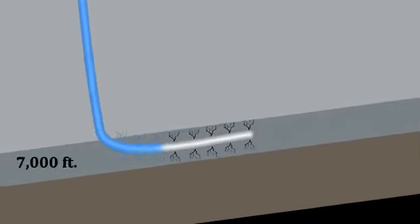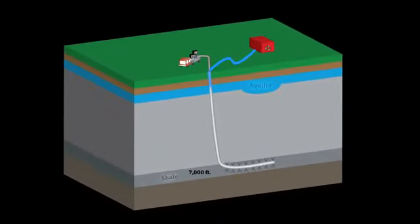The water that can be retrieved is drawn back up into a storage tank, and 95% of it is recycled. Production can now start.